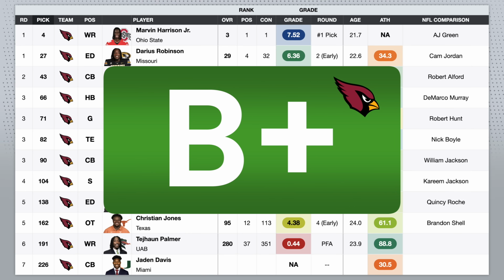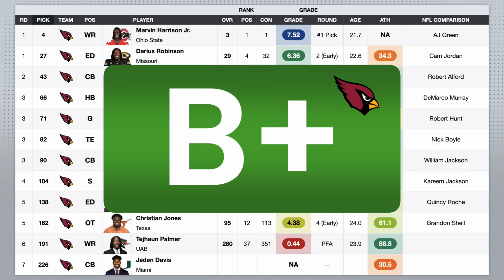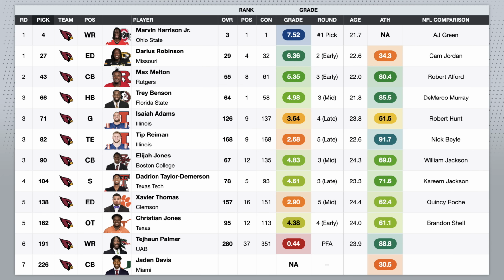First 4 picks were really good. The Illinois players in the 3rd round I thought were a bit of a reach, especially Tip Ryman, but then they came back with Elijah Jones, Dadrian Taylor-Demerson, 2 of my favorite defensive backs in this class, and Christian Jones and Xavier Thomas were solid picks in the 5th round as well.